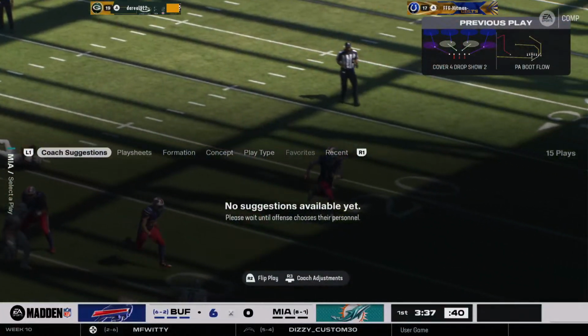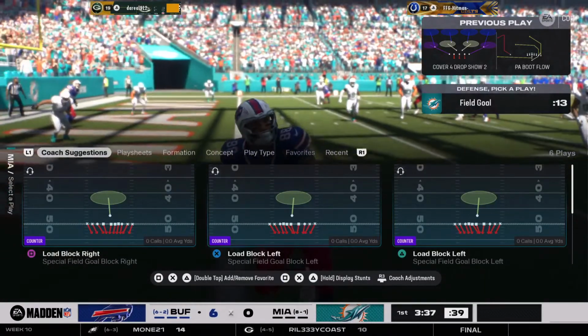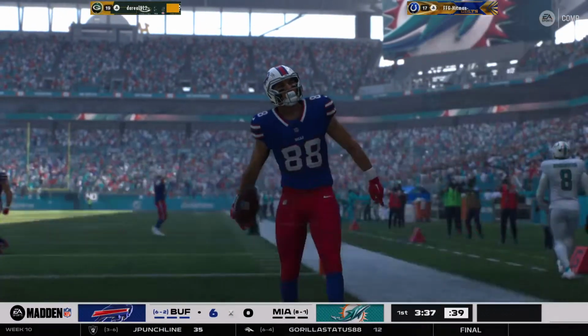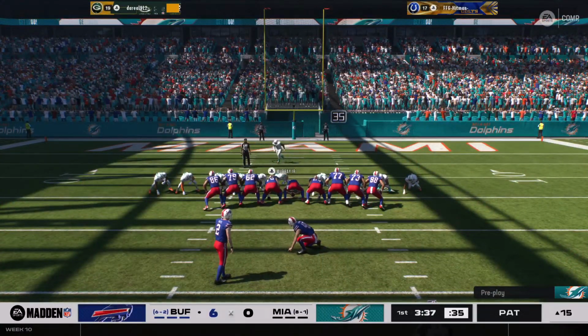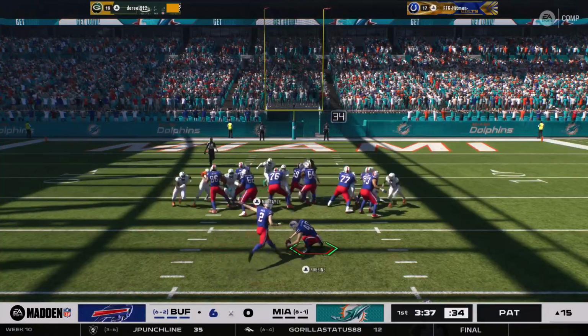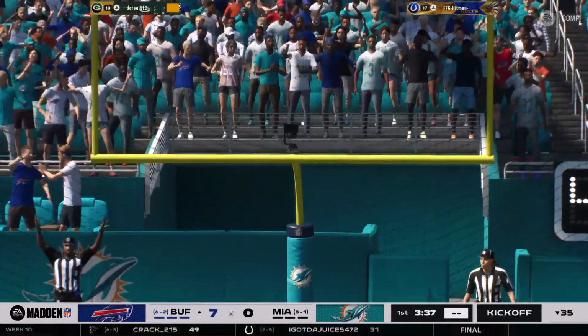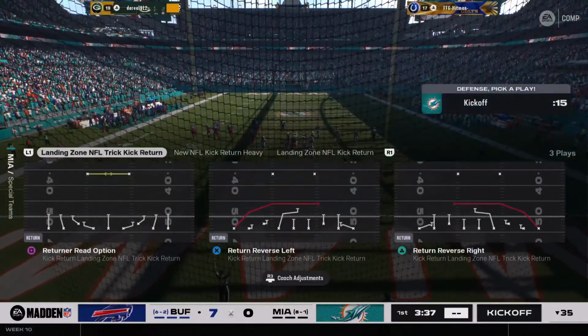A great effort there with touchdown number 8 on the year. And the Bills get the upper hand as they're on the board first here this afternoon. But Tyler Bass on for the extra point attempt. And it's 7-0 Buffalo. Makes the score Bills 7, Dolphins nothing.